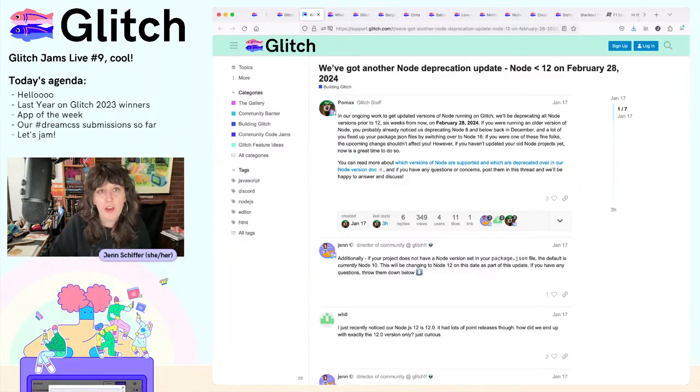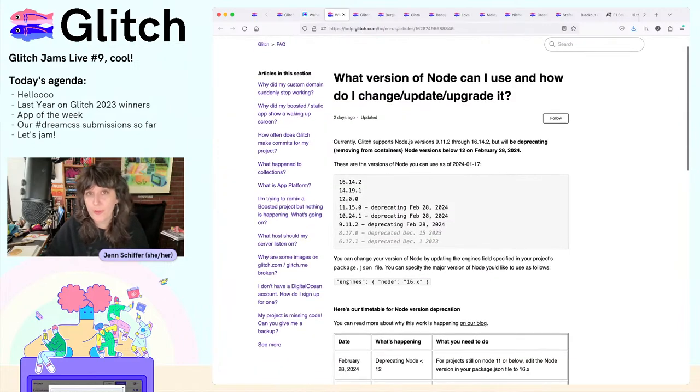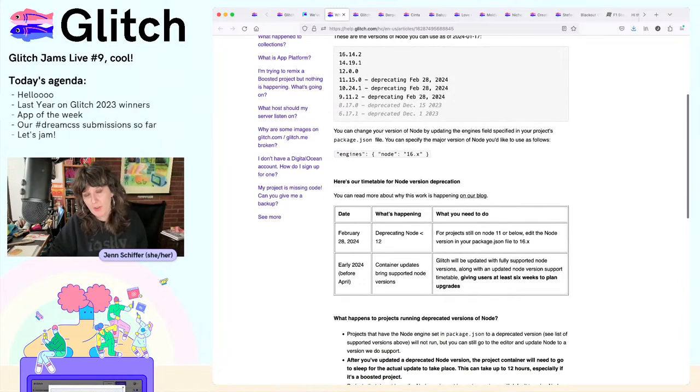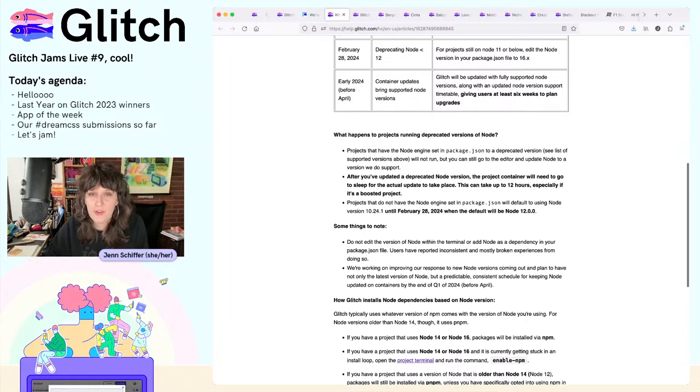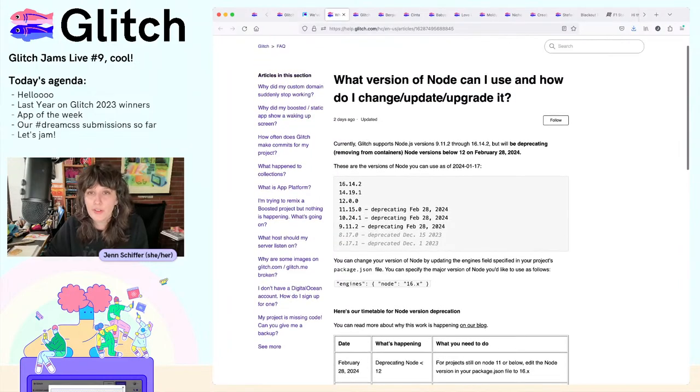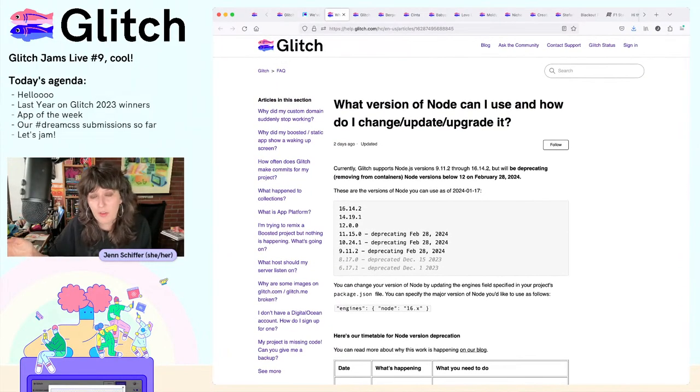We have a help doc that talks about it. You can just search Node in helpdocglitch.com, where we have a table of what's happening, when it's happening, and what to do. If you don't know how to update your version of Node for your Node project, you do that in the package.json file. This is the rundown of the different versions of Node and the different things that happen and when. So check that out. If you have any questions, ask in the forum. You can email support@glitch.com. You can file a ticket in our help center. We'd be happy to help you.